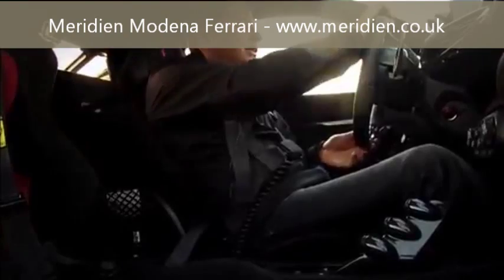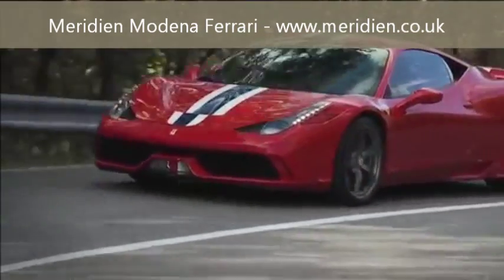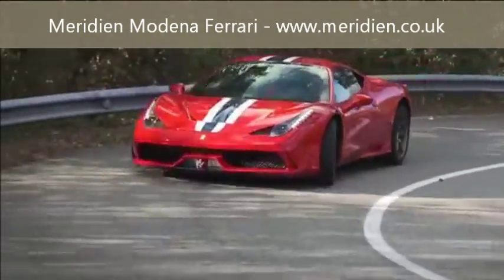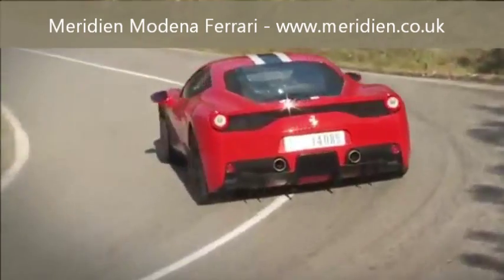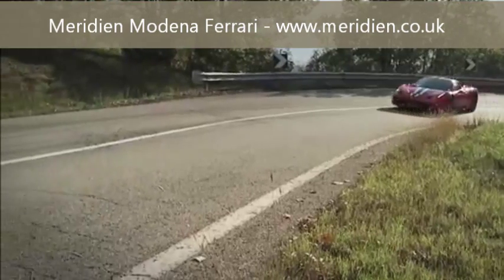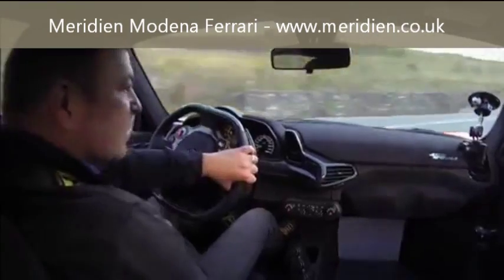And as you can also see, you can muck about with the handling of this car, with the chassis of this car, to your heart's content. And that is because it's just so nicely balanced. It's sharp, but it's also friendly.